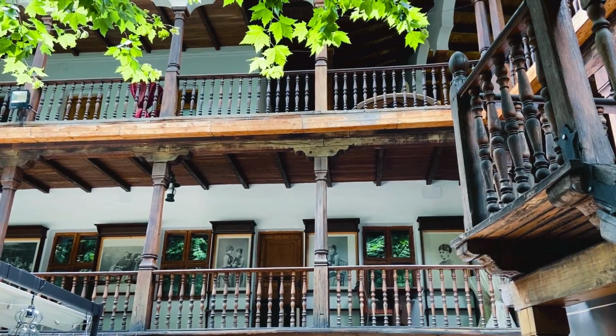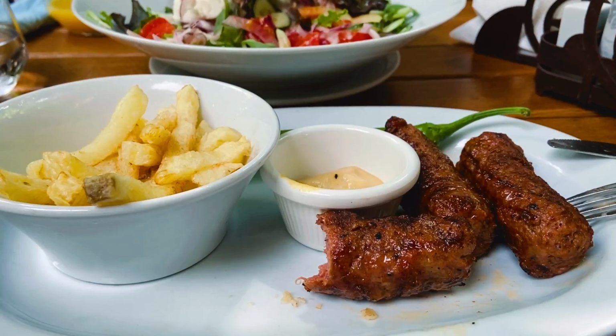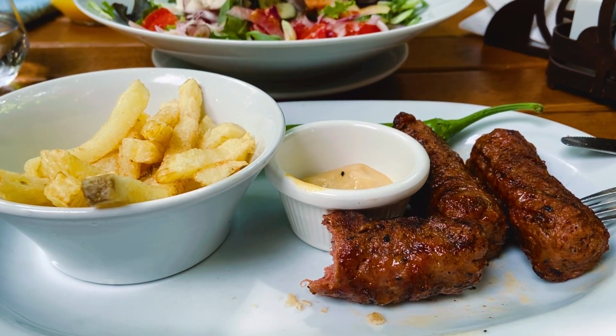If after all the sightseeing you are looking for some traditional Romanian food, we recommend paying a visit to Hanului Manuk or Caru cu Bere.